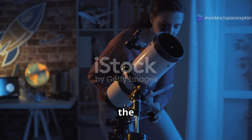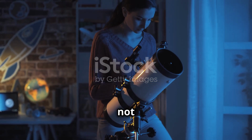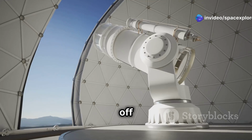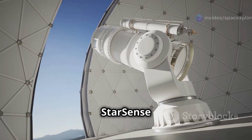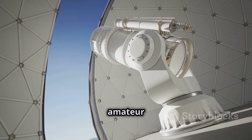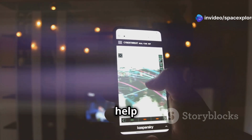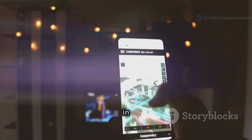First up, we have the Celestron StarSense Explorer 114. This telescope is not just any ordinary stargazing tool, it's a gateway to the universe, right from your backyard. Right off the bat, the thing that sets this telescope apart is its innovative StarSense Explorer technology. This technology is a game-changer for amateur astronomers and seasoned stargazers alike. I mean, how cool is it that we live in a time where your smartphone can help you navigate the night sky? It's like having a personal astronomer in your pocket.